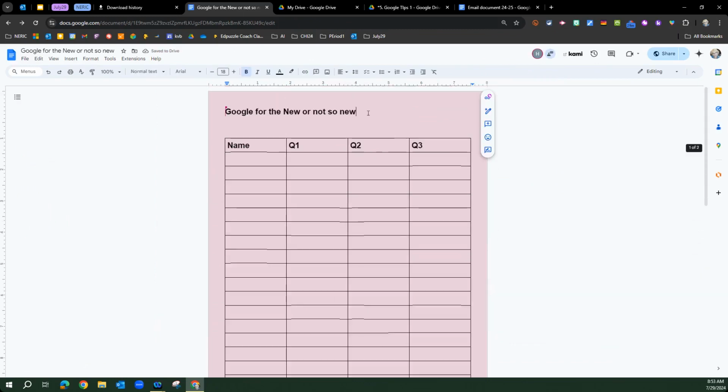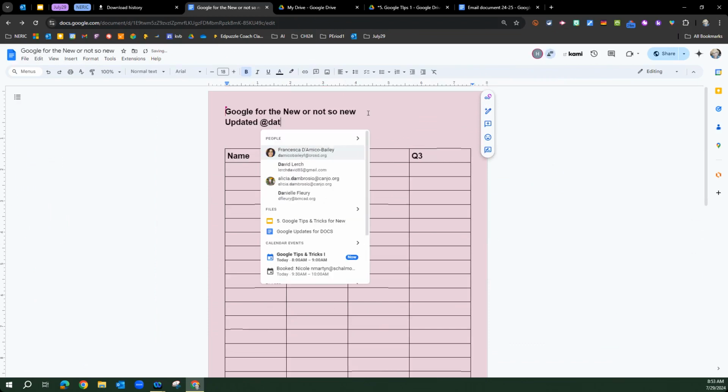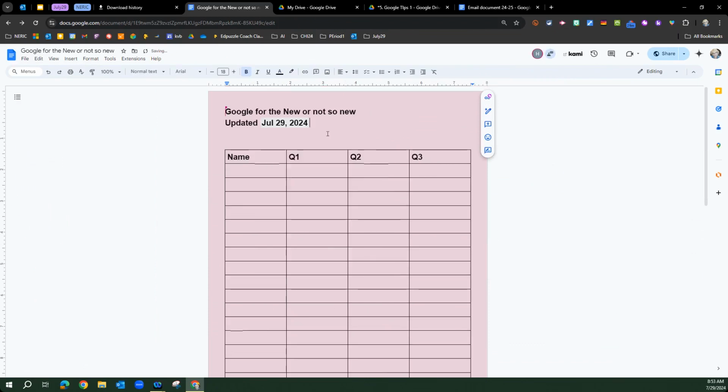So if I was going to say updated at, date comes in today, I wanted to just throw in today's date, and I put my initials at the end of it. So I make myself do this every time I make a document and I make new changes to it, so that I am able to remember about when I did it. When's the last time I made a change to that, without having to drop into version history? That's date.